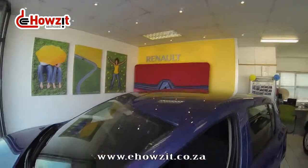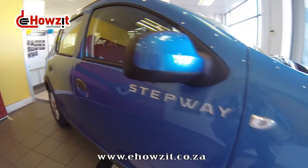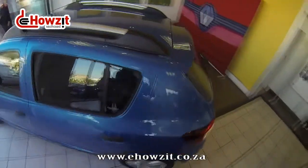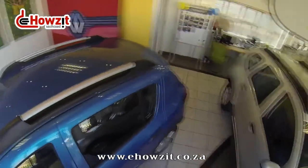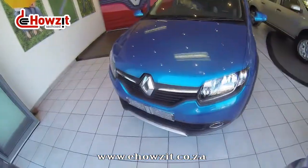It's a fantastic vehicle. Then there's the middle spec, the Dynamic, which is the vehicle that we're sitting in right now. And then there's also the Stepway, which I think a lot of people are acquainted with already, but this is a completely new Stepway. The Sandero range is completely new. It's not just a facelift. It's a complete new range that Renault has brought out. Well, we're sitting in the middle of the range model.